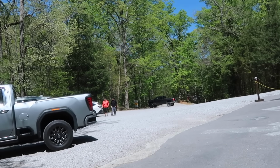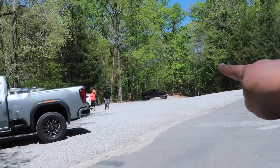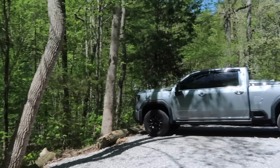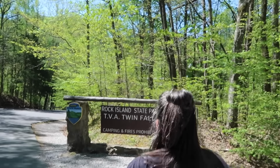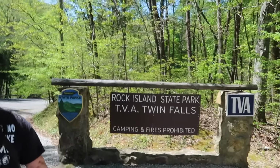Made it to the Twin Falls parking lot. If you go that way, that's the downstream loop trail. It's about a 1.5 mile loop, but we're going this way. Rock Island State Park, Twin Falls. I'm not sure what the TVA stands for.